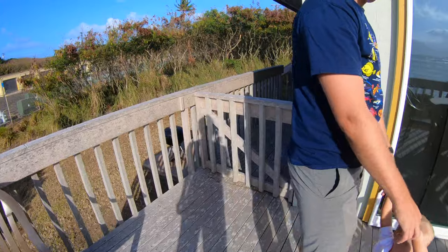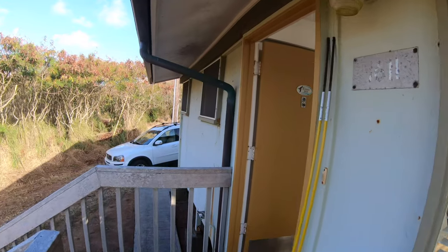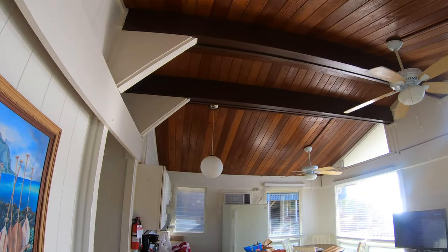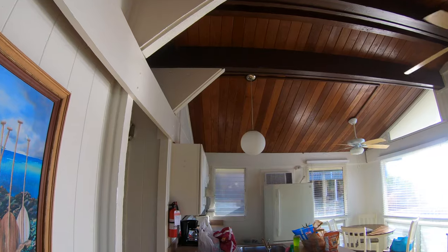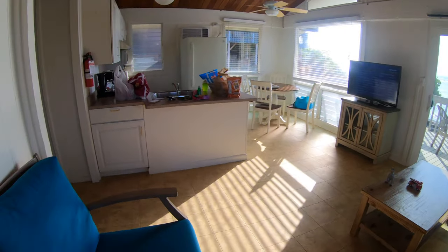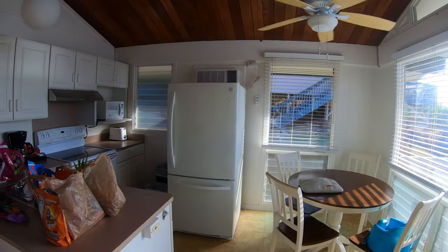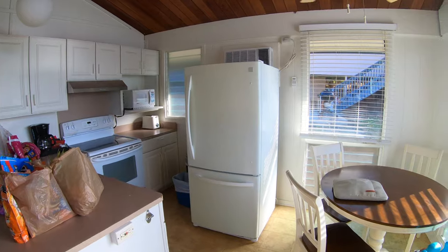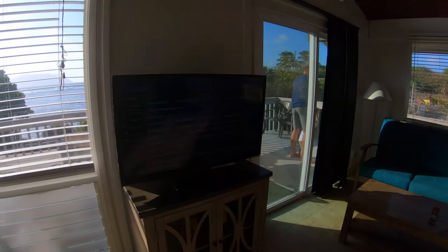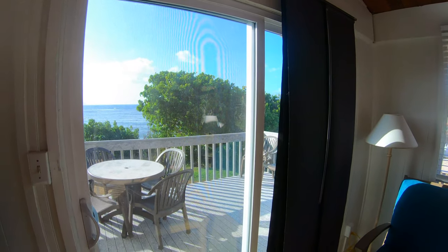Yeah. So let's go in and show the inside of the house. My favorite part of the whole house is the ceiling. It's so pretty. And I like the little 60s globe. We've got some nice beach furniture. It's very apropos. There's our kitchen. There is AC, which is awesome. We also have some louvered windows if we wanna turn off the AC and just enjoy the tropical weather.